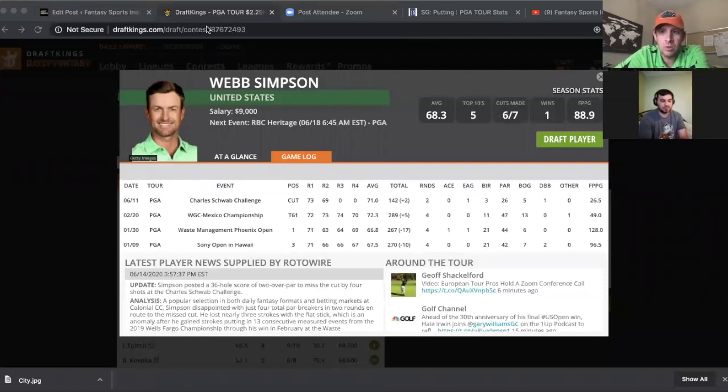And let's be real, though, too. Cash games, people in cash are the sharper players, and they're going to be relying on models where he's just popping the hell out of it, because stat-wise and course-history-wise, everything you want, he fits. Webb fits yet again. 16th, 5th, and 11th in his last 3 appearances. And when I'm looking at the model statistics for proximity from 125 to 150, where a lot of these shots are going to be played, he's fifth.